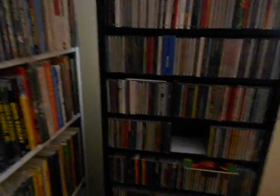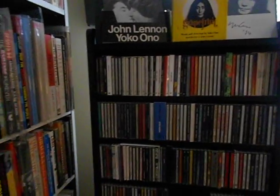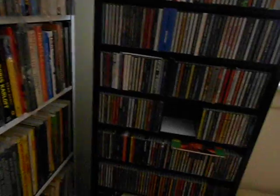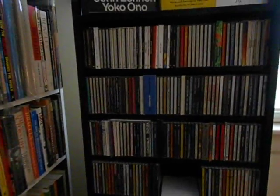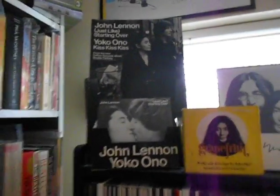This over here is my CD cabinet. What I'm going to do is, if I can just get myself in gear here for a minute, hold on, I'm adjusting something. Alright, there are the CDs. On the top, I got this standee.